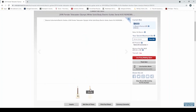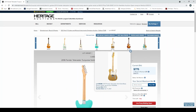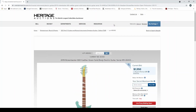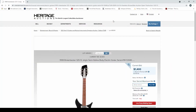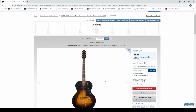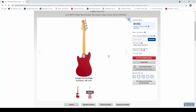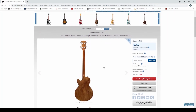2016 Fender Telecaster. 2016 Fender Telecaster in turquoise. Very nice. 2017 Fender Telecaster Gold. 2018 Gibson Les Paul Sunburst. 2019 Rickenbacker 660 Cadillac Green. 1999 Rickenbacker 325-12 Jetglo. 1953 Gibson ES125 Sunburst Archtop Electric. 1974 Fender Music Master Red Bass. 1972 Gibson Les Paul Triumph Bass. Looks nice.